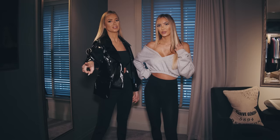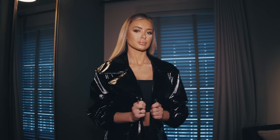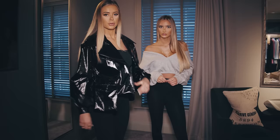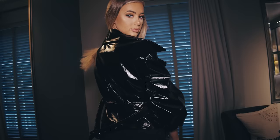But the first outfits that we have on are both from Pretty Little Thing. And mine's this jacket, which I am obsessed with. So I'm gonna go shopping later for some makeup and I'm gonna wear this. I like the belt on the back. It's got these pockets that hang quite low, which is really cool. A little belt, but I think that's really cute. And it'd look really nice with some sunglasses.